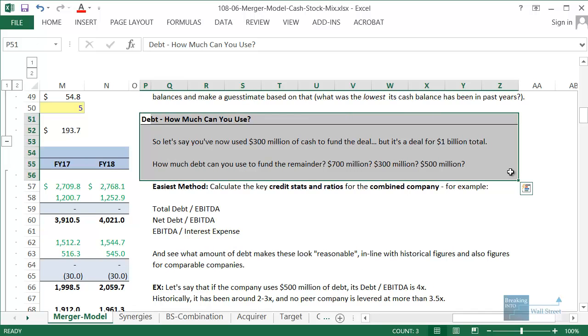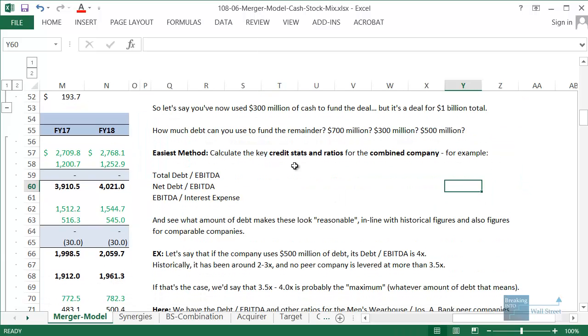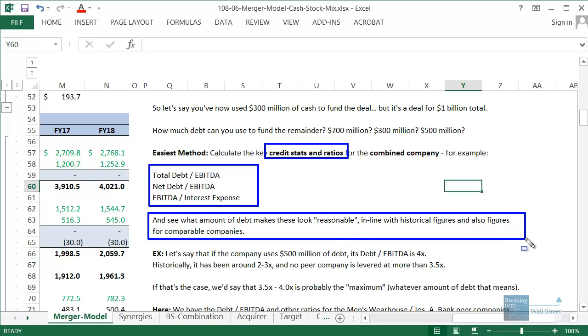And to determine the proper amount, the easiest thing to do is to look at the credit stats and ratios for the combined company. I have a few examples here. You can look at metrics like total debt to EBITDA, or net debt to EBITDA, or EBITDA divided by the interest expense, and try to set the level of debt such that these metrics are reasonable. What I mean by reasonable is that these should be in line with the company's historical figures and also in line with figures for comparable companies in this market.